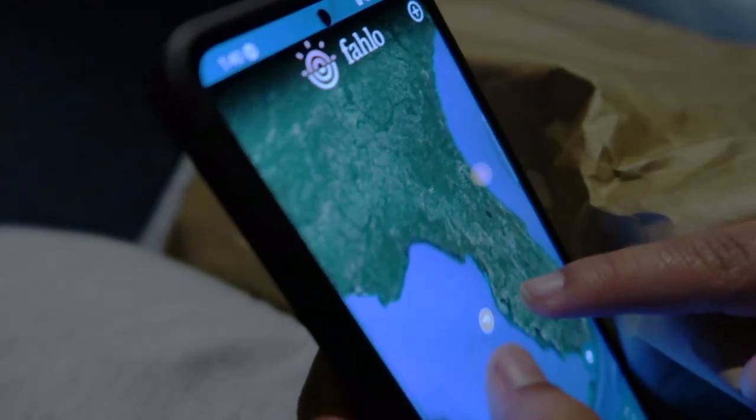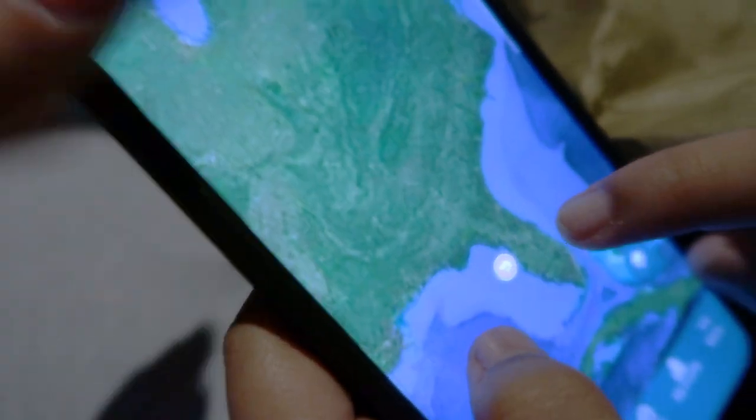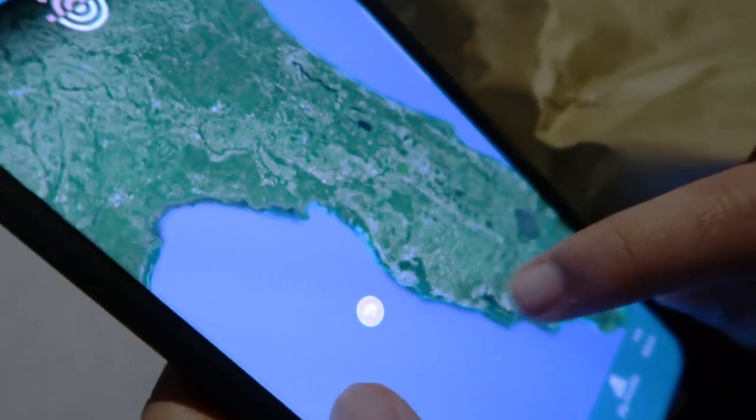They're in Florida. Yeah. That's where my shark is right now. Where are they exactly? And it looks like Gulf of Mexico, but no, it's Florida. Yeah, but in the ocean. That's where they are right now.